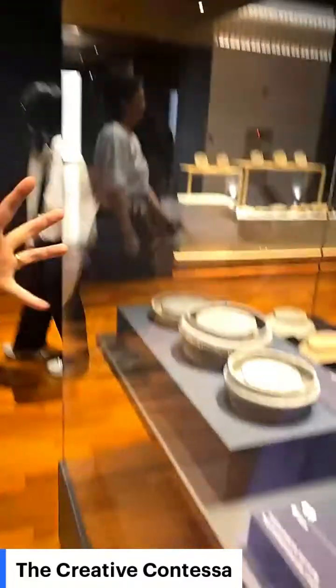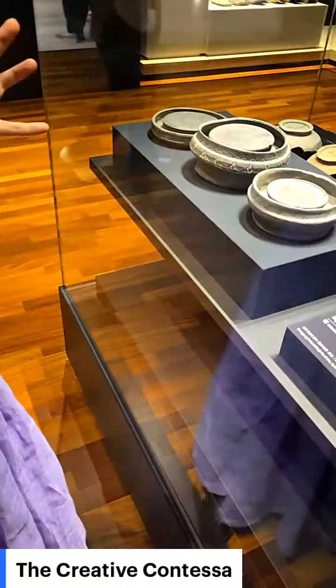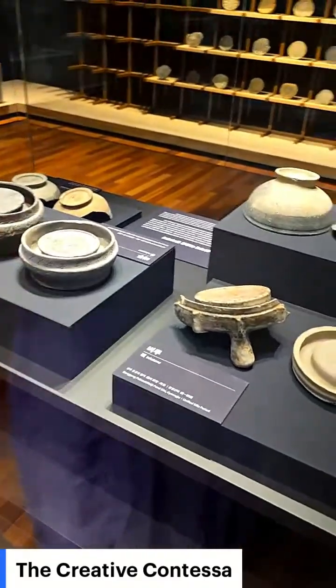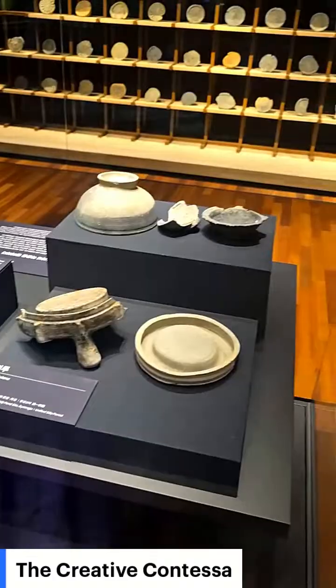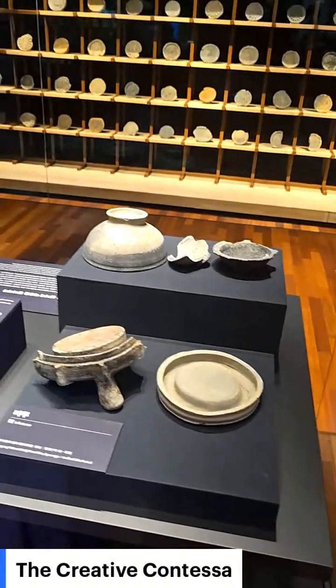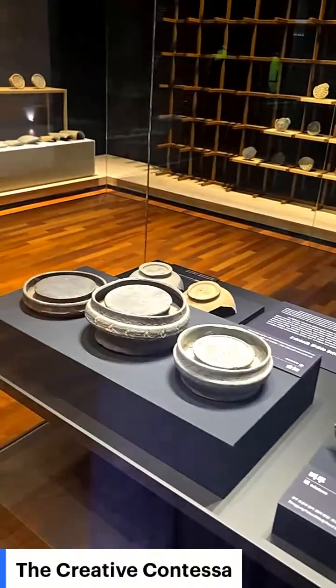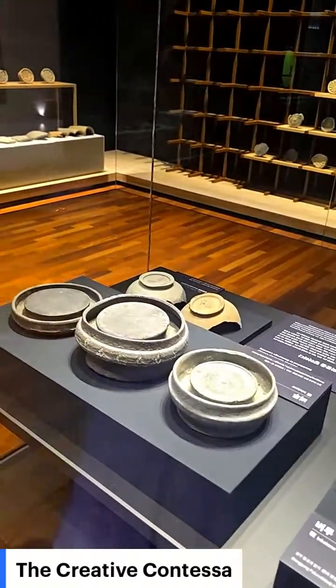Oh, okay, writing culture. So these are inkstones. They found these in Donggung Palace, which we might be able to go to after this, actually. No? It's 11:30. Oh, or not. Well, we'll see. Anyway, okay, so these are inkstones.